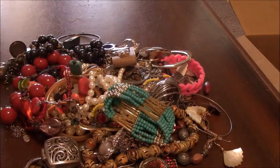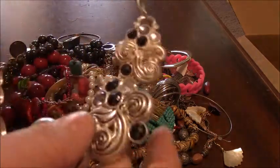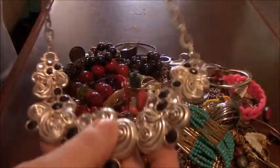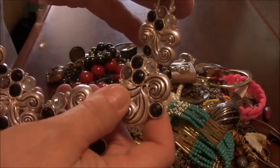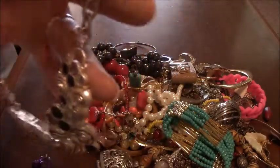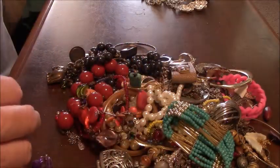Now, here's a piece that's actually kind of pretty. It has a tag. It says $20. Let me make sure my camera's set up right here. I don't know if that's the store name, or there's no signature tag as far as I can tell on the actual piece. But it looks brand new, and it's pretty. So somebody might want that.